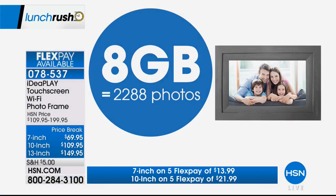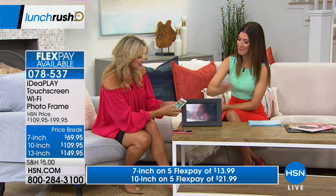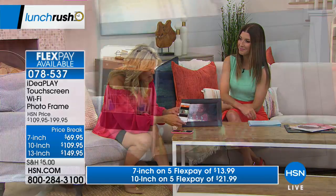So within the app, it's really simple. If you wanted to go in, remember, that's over 2,000 photographs. That's a lot of storage on this. Exactly. That's internal. Now, remember, you can add an SD card, or you can add a memory stick and keep adding and adding and adding. Amazing. So you choose. Now, remember, you can also enlarge.